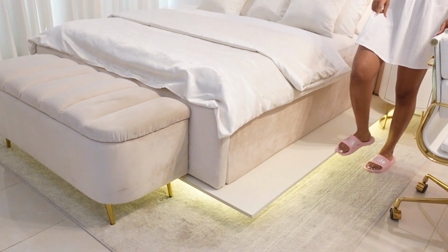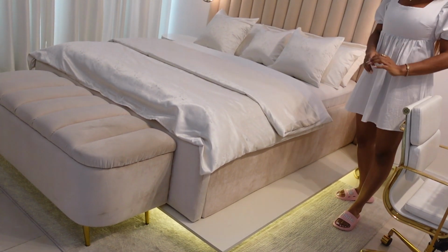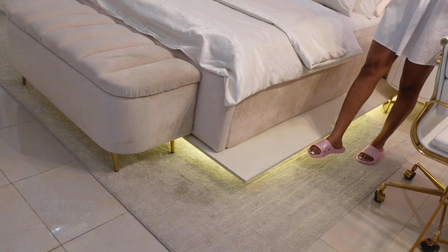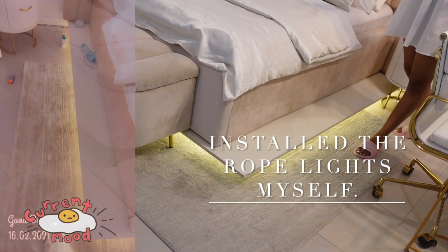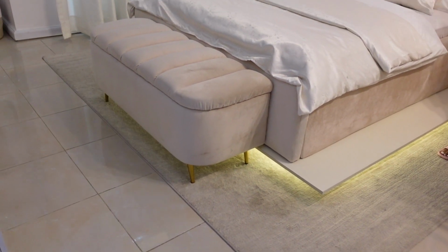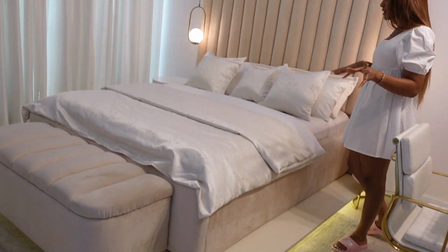I decided to do that to give my bed this floating effect, which I am so happy about. I had my carpenter make this for me. Same carpenter who made this is different from the person that actually made my bed. So everything just came out perfect. I had to use a rug after that because I personally feel like rugs give your room a cozy feel, and that is what I really wanted for my room. So I had to get this rug from the market here in Lagos.